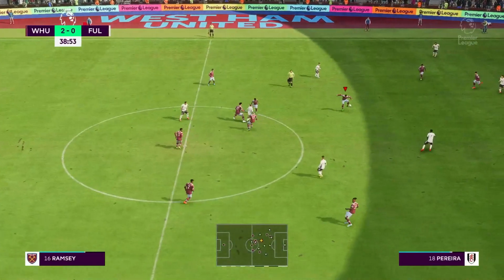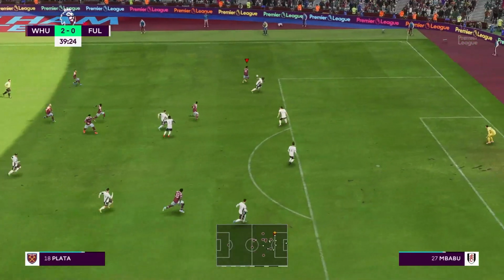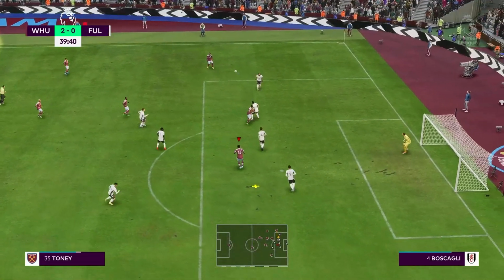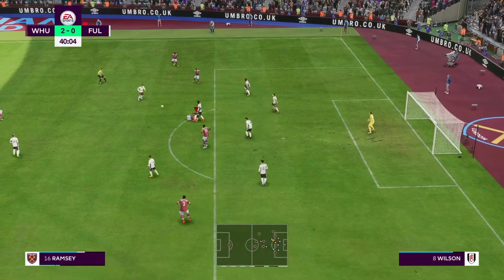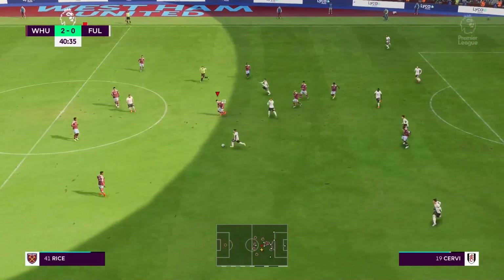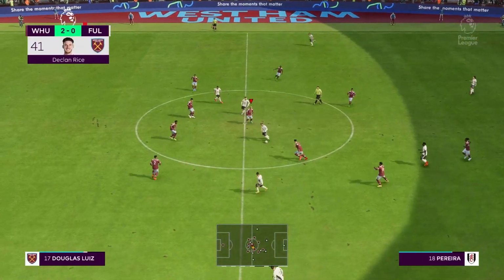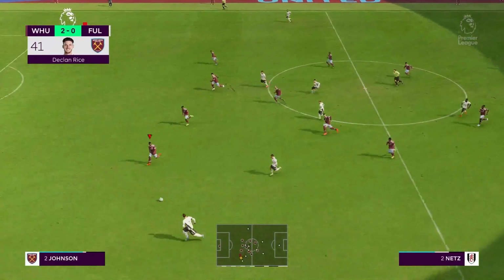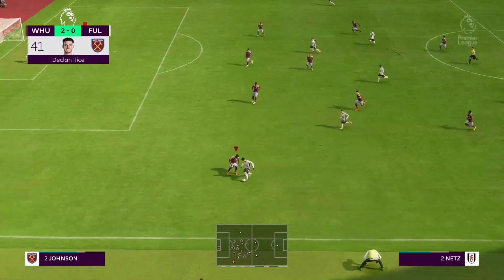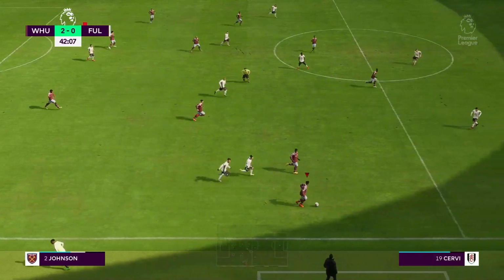And what can we do here? Here's Ramsey on the ball. Ramsey, looking for Plata. Didn't quite match his run, though. What has Jacob Ramsey done there? Declan Rice is mildly injured. Declan Rice is going to come off. Okay, I'm not going to mess around with Declan Rice. I'm going to bring him off. I'll bring on that youth product guy, Knezovic, maybe at halftime.